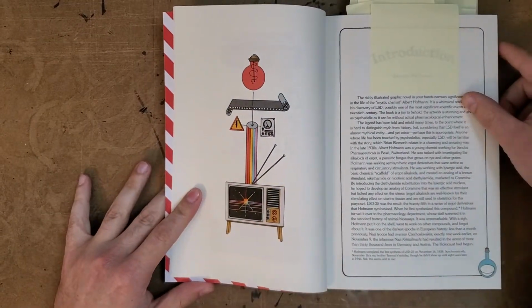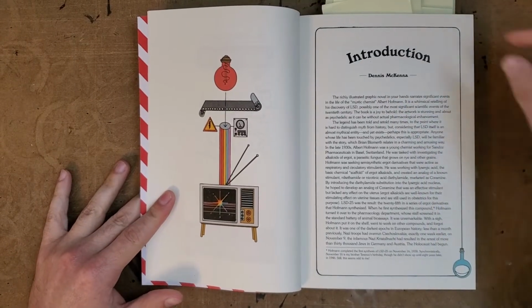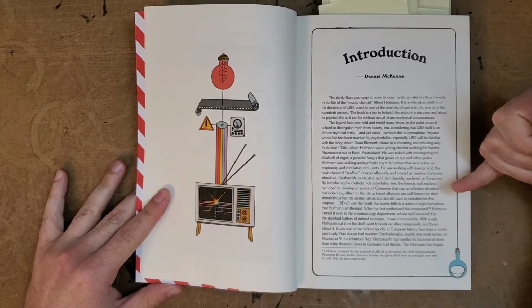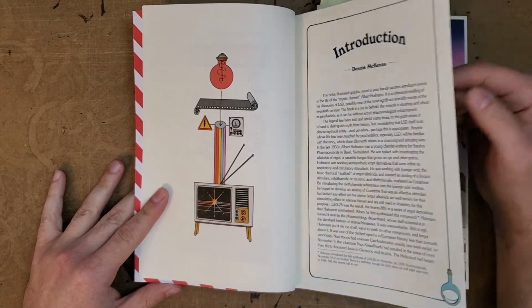One of the really cool things in each one of the books is Blomerth has an introduction from a fairly important person in the history of psychedelics. So in the introduction to this one, which is about the creation of LSD, you have an introduction from Terence McKenna's brother, Dennis McKenna.